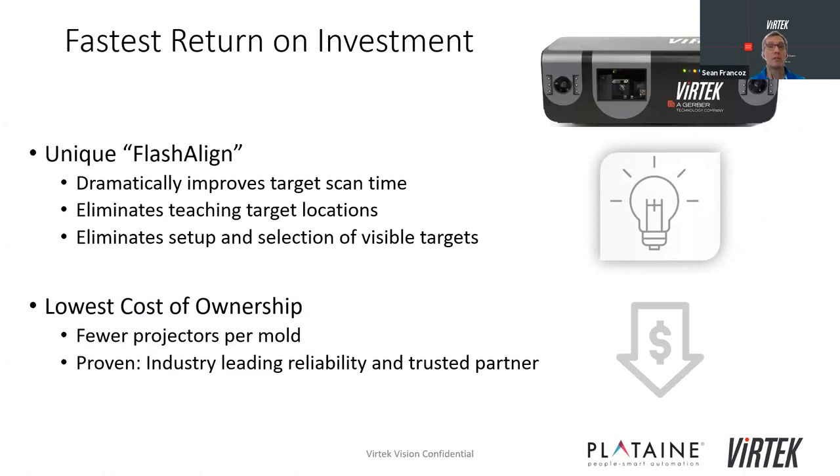Virtek is unique in the industry. We've delivered a new technology called FlashAlign. FlashAlign takes advantage of an integrated vision system to guide the setup and alignment of each laser, which is a part of the system. Traditional systems require that operators actually teach target locations, which can be time-consuming and error-prone. FlashAlign eliminates that teaching of target locations, and our technology actually measures the target locations, or uses the laser to measure the target locations, much more quickly, an order of magnitude more quickly than traditional systems in market.